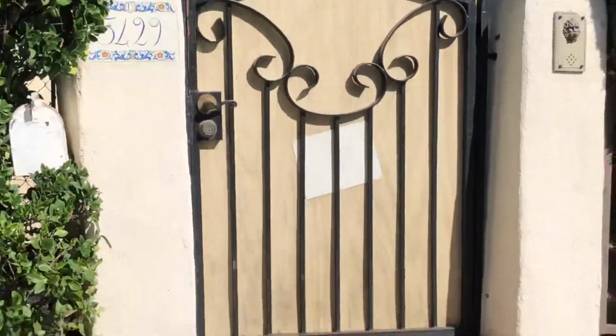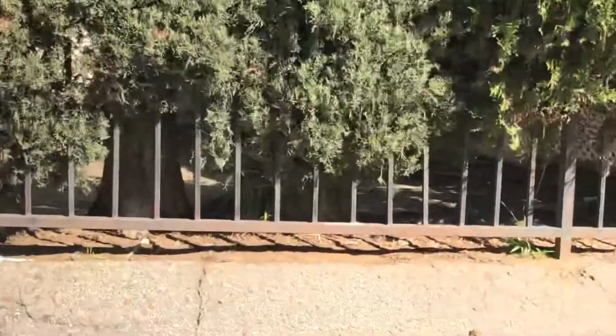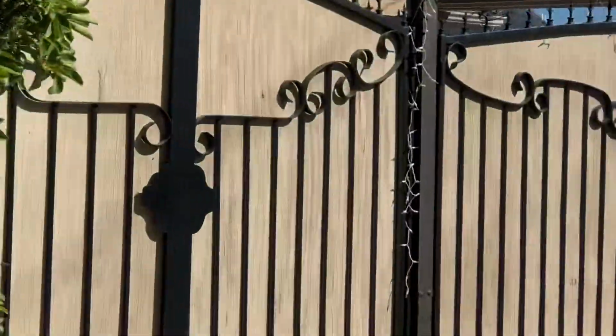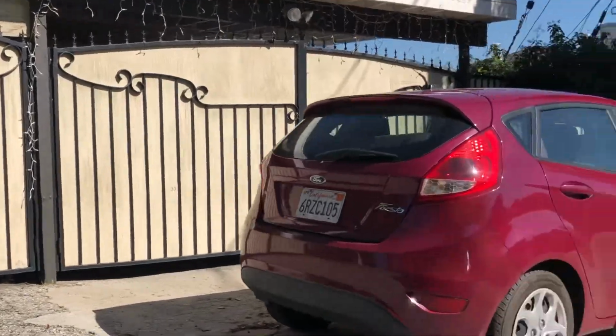Look at this gate, for example, already having like a plywood behind it, and look at that fence on the bottom, already rusty. And same thing in here. You can see how things look like they are really run down.